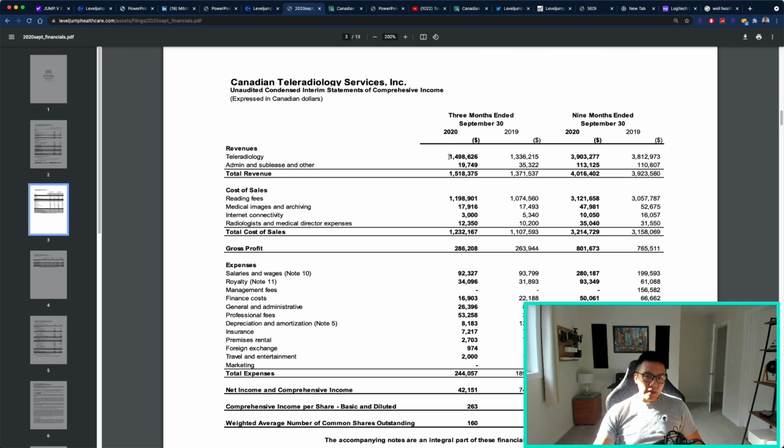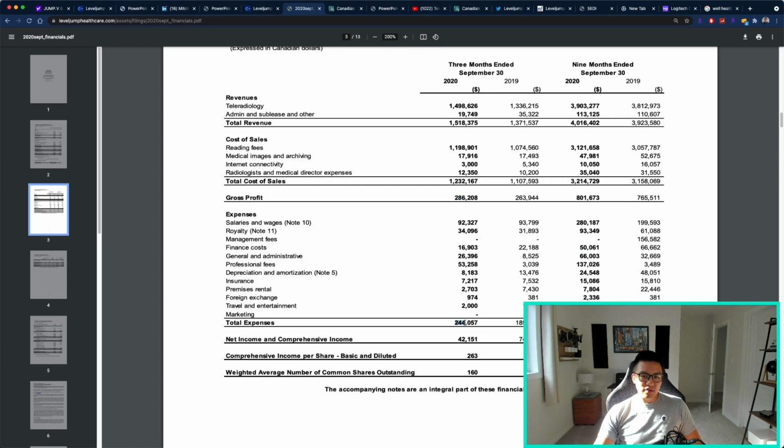Looking at the revenues, they were making about $1.5 million every quarter in revenues from teleradiology, as well as $19,000 from another revenue source. Their cost of sales were about $1.2 million, and the gross profit was sitting at $286,000. Total expenses were about $244,000, meaning a net income of $42,000.